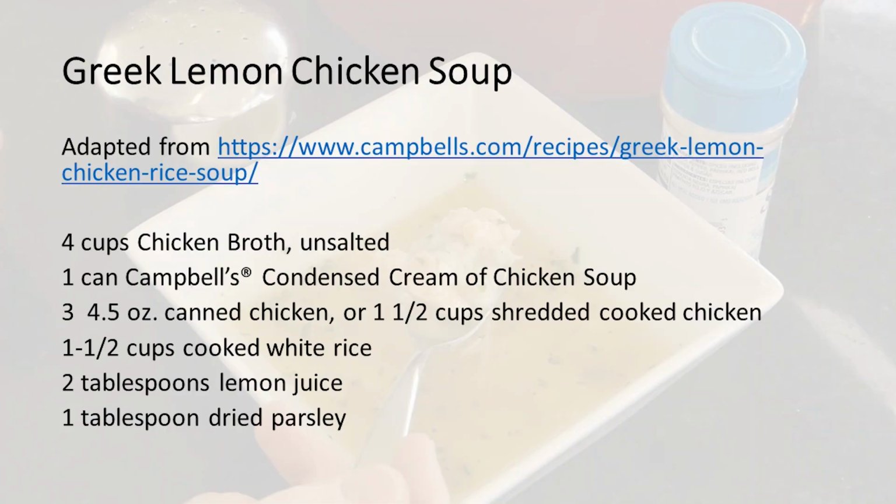But now, how about a great soup? One of the soups my husband also likes is that Greek lemon chicken soup. And you know what? That's really easy to make with shelf-stable ingredients. Let me show you. And this was adapted from a Campbell's soup recipe. You want 4 cups chicken broth, unsalted, 1 can Campbell's condensed cream of chicken soup, 3 4.5 ounce cans chicken, or 1.5 cups shredded cooked chicken, or in this case, I'm using a pint of my ugly chicken that I canned myself. 1.5 cups cooked white rice, 2 tablespoons lemon juice, and 1 teaspoon dried parsley.